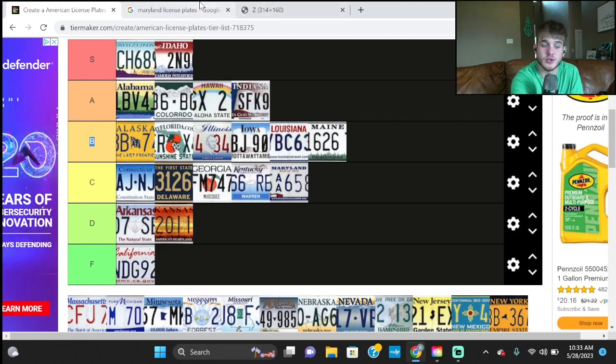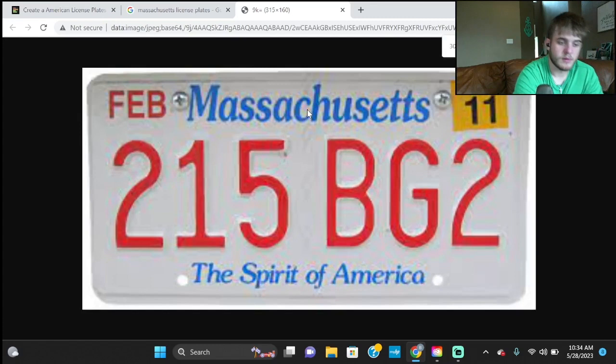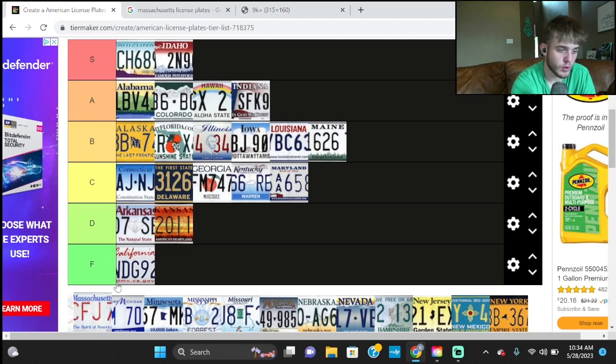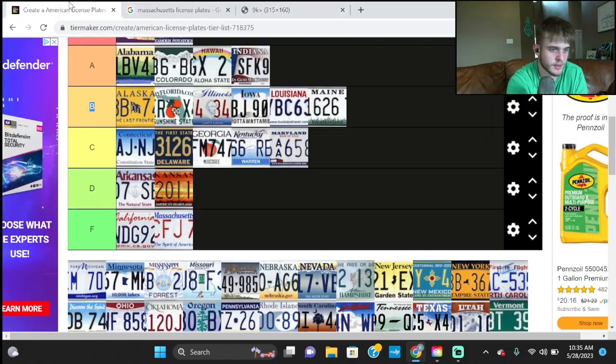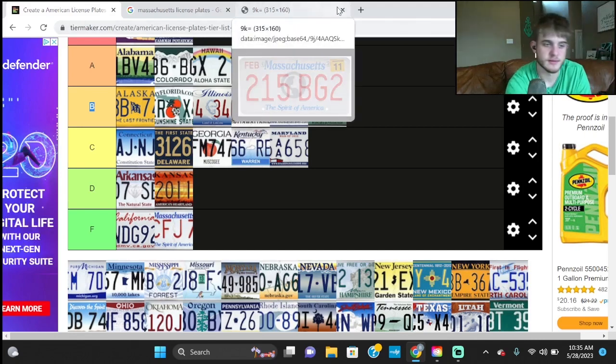Next up is Massachusetts. Ooh, oh man. Did California just find a new partner? I think it did. There's nothing here. I know I've been putting some up for having slogans, but they still had some other things, some better coloring, like an actual image to the license plate to save it. But this one, there's nothing here. This is F. Spirit of America, Massachusetts? No, sure. Next up is Michigan.